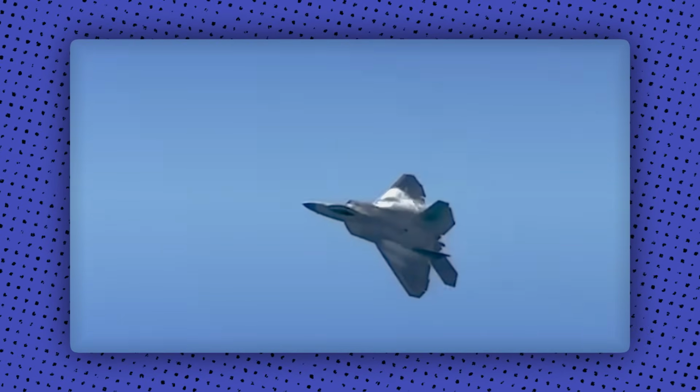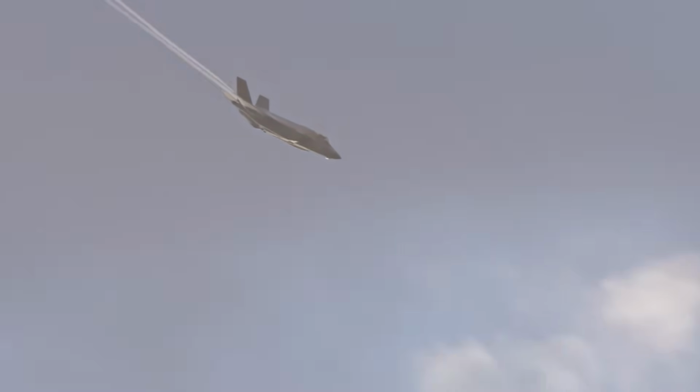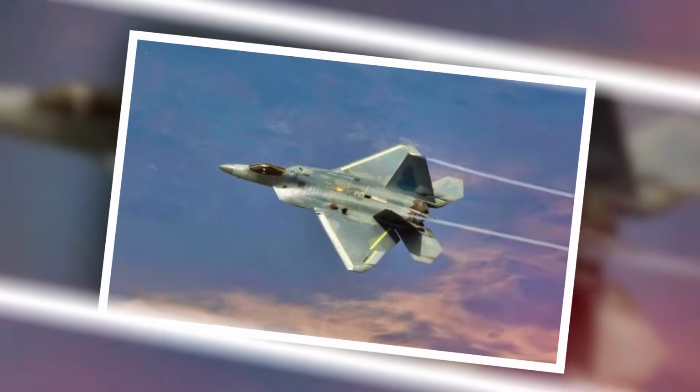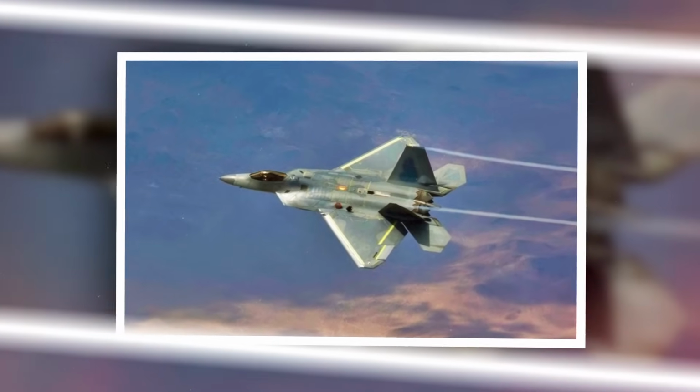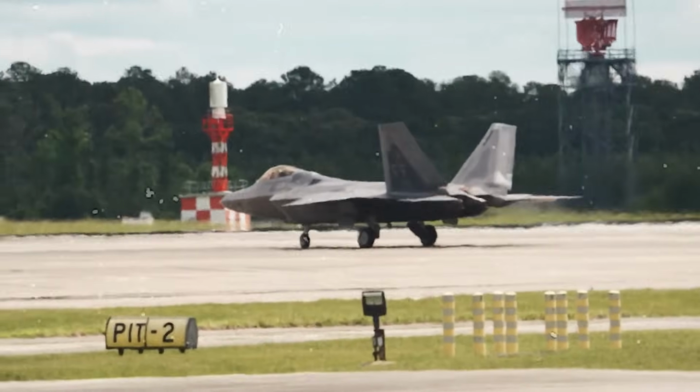Combining stealth capabilities with supersonic cruise speed, the F-22 can evade radar detection while striking quickly and precisely. Its advanced avionics and sensor systems give pilots unmatched situational awareness, allowing for superior targeting and defense in complex combat environments. With the ability to engage multiple enemy aircraft simultaneously and conduct ground attacks, the F-22 is a versatile platform that adapts to various mission profiles.